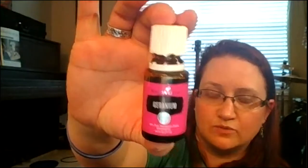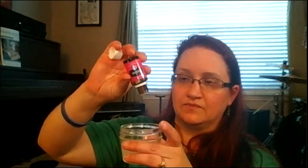Another one that I love to use, and I actually love to use this one in my homemade diaper wipes, I mean baby wipes, is geranium. Geranium is wonderful. I'm going to put 2 drops of geranium in here just because it is a lovely oil. Smells wonderful. It's great to uplift your spirits.